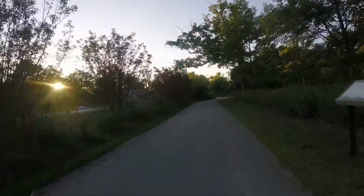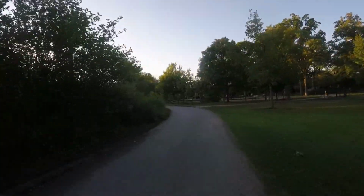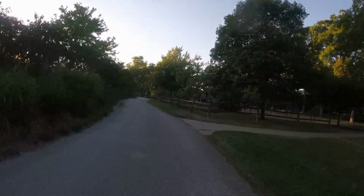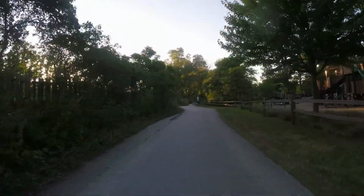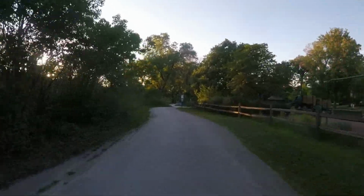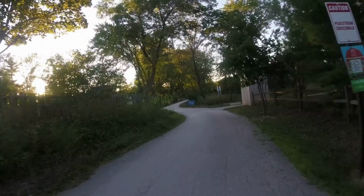One of the things that we have come to really like about this scooter that we're on is that it's so incredibly quiet. So we've actually seen a lot of wildlife just in the few days that we've had it. I think in part because things don't necessarily hear us coming as much as they would if we were running and pounding the pavement or biking.